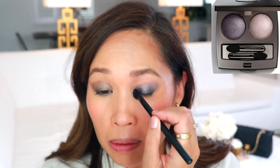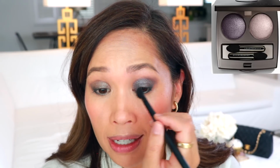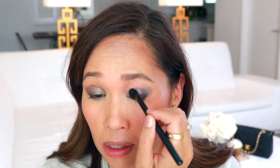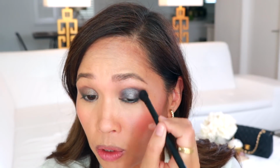I'm taking that rose water again, and then we will apply it damp as well. I'll swatch these for you dry and wet as well, just so you can see. But again, you get that more cream shadow stick effect when you do it that way. Wow, that's really beautiful. I didn't realize it was going to come across as a lilac-y blue. How beautiful is that?